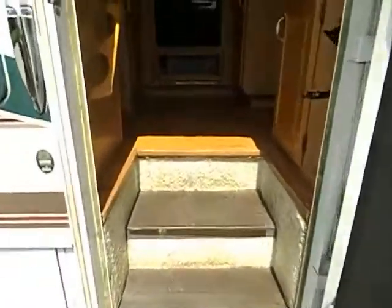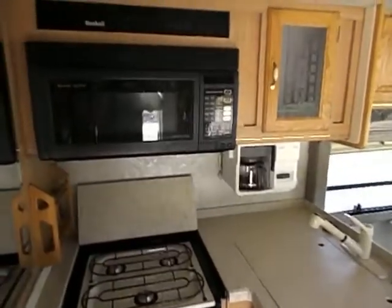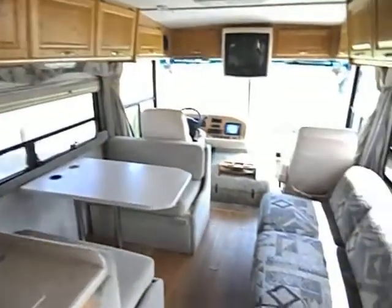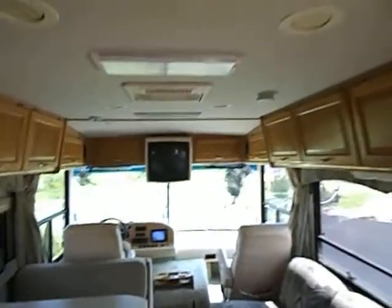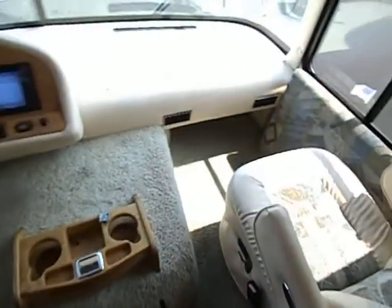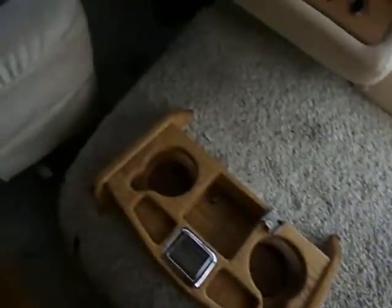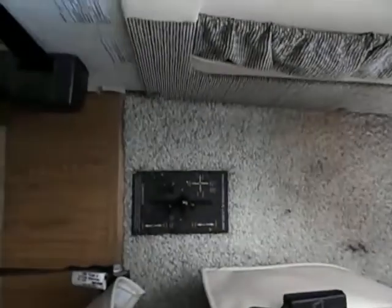Power step there. This thing's really clean inside. Seems to be in really, really good shape. Does have a backup camera. The seats are in amazing shape. Carpet looks like brand new. There's your leveling jacks right down there.